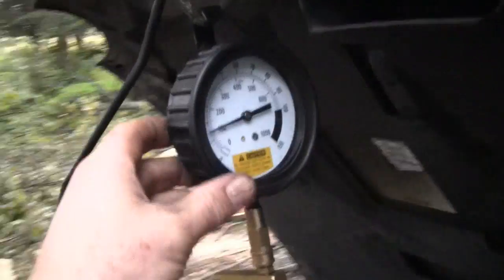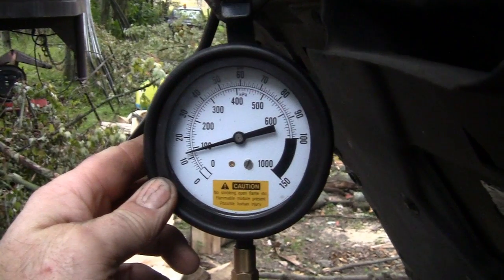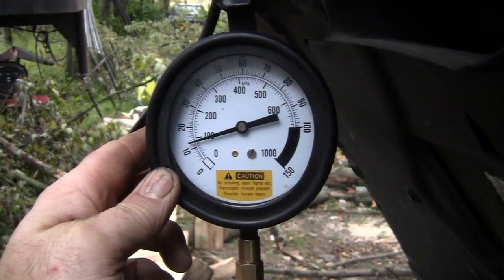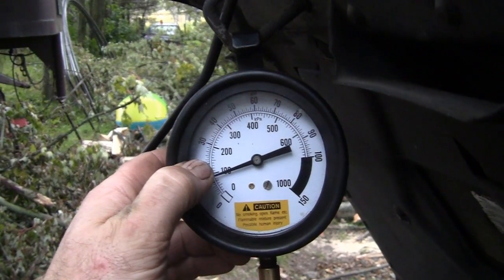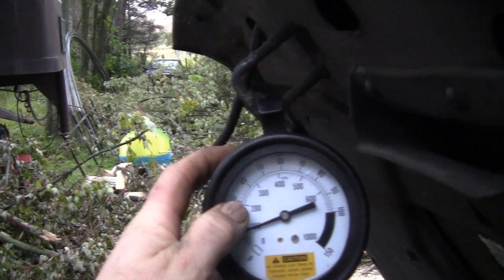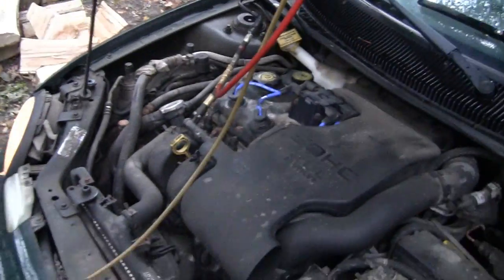And right away, you can see it wants to stall. It just stalled. I let it run for a while and it just stalled. 15 pounds doesn't cut it. When I first started, it was at about 25, 21. It was misfiring. This car should have between 35 and 45 psi to keep running. So what does that mean? It means a fuel pump packed her in.